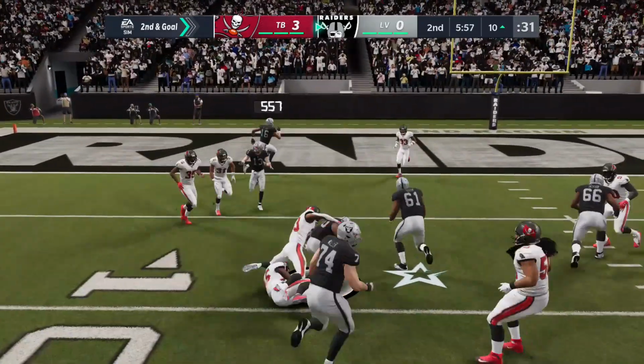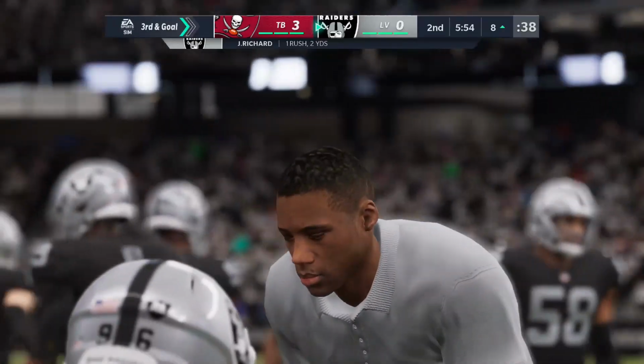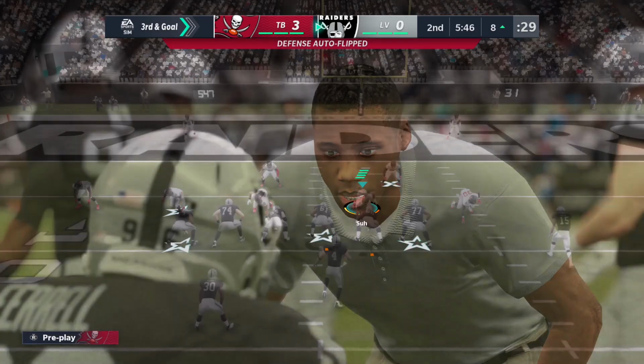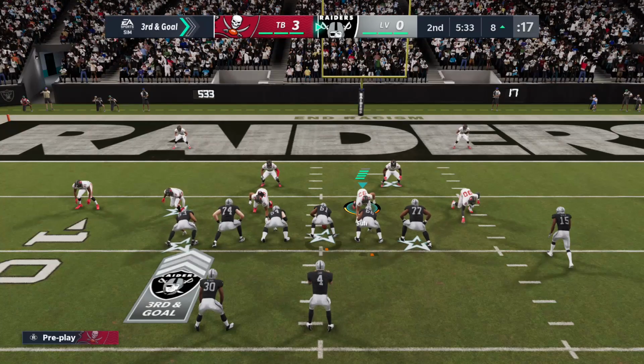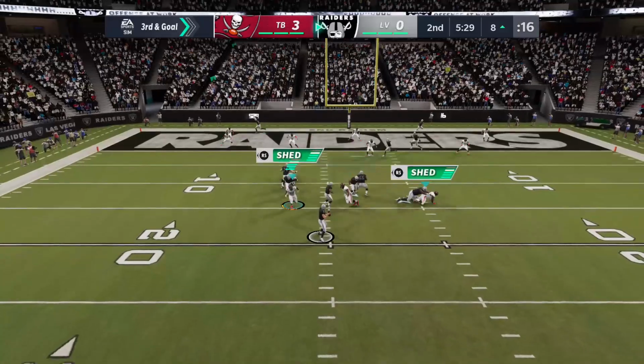On the draw, Richard. And running room hard to come by here. He gets it down to the 8. After getting stuffed on first down, not much better there. 2-yard gain. Third and goal now, mere inches from pay dirt. And goal. From the gun, it's Carr.